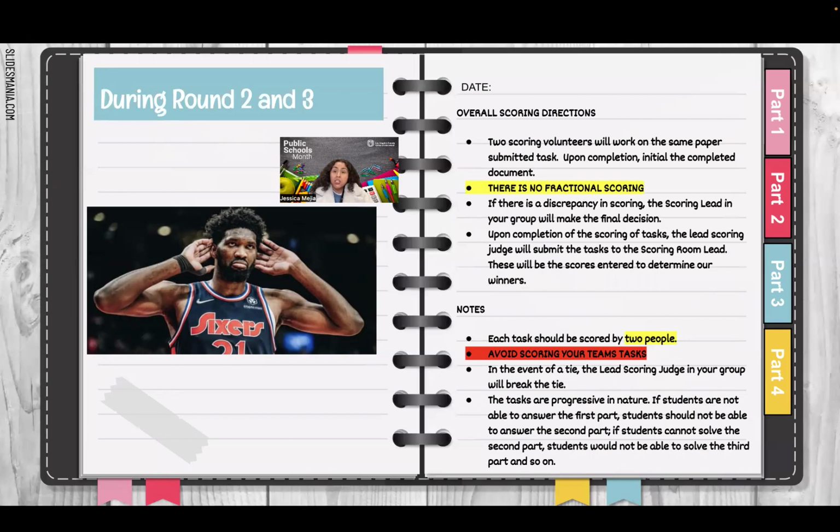Upon completion, initial the completed document. There is no fractional scoring. So this is very important. You're only scoring with complete points, whole number points, if that makes sense. If there is a discrepancy in scoring, the scoring lead in the group will make the final decision.